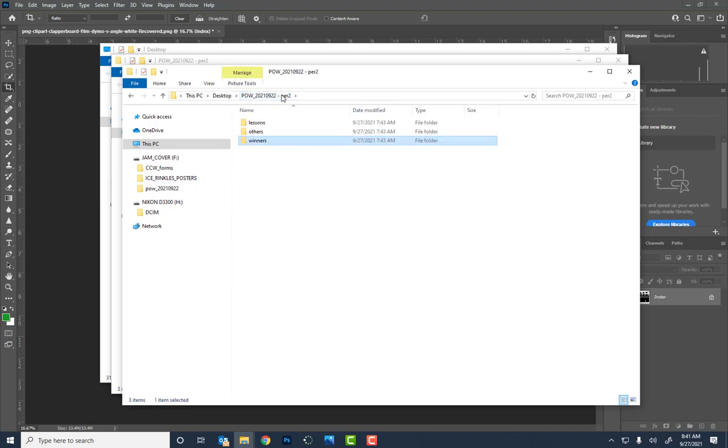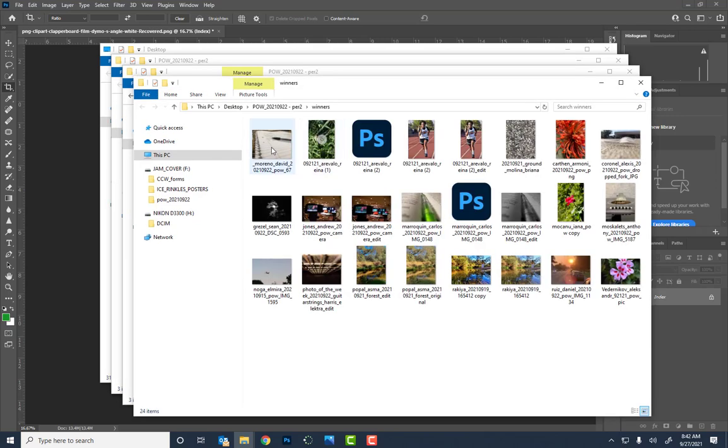Okay, so for photos of the week ending the 22nd, I put all the photos into 3 folders, and we're going to talk about the winners and lessons today. By the way, there's some good pictures in the lessons folder, but they were PNG files or no form turned in or whatever, so we've got to figure that out. So winners first. Let's go to winners. And let's talk about these.